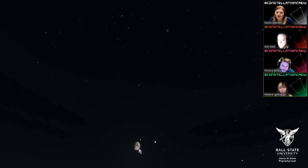So if you're looking out by the moon tonight, if it's not cloudy anyway, you should be able to see Saturn and Jupiter in your sky. Take a look for that. But there's more in the sky, including the constellation we're focusing on, Hercules.